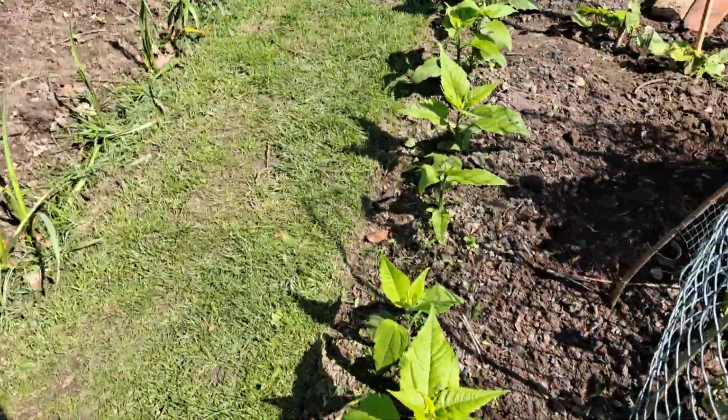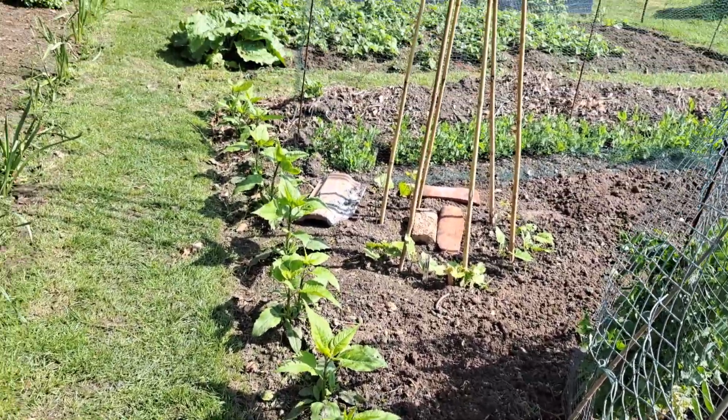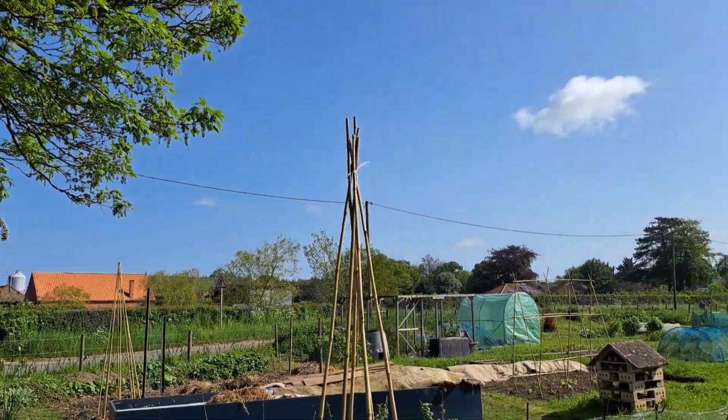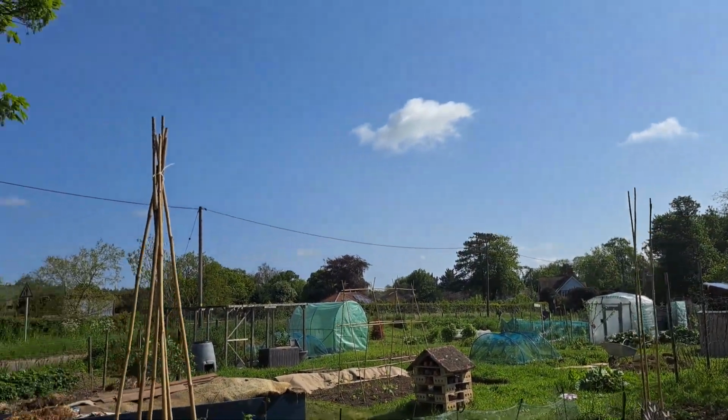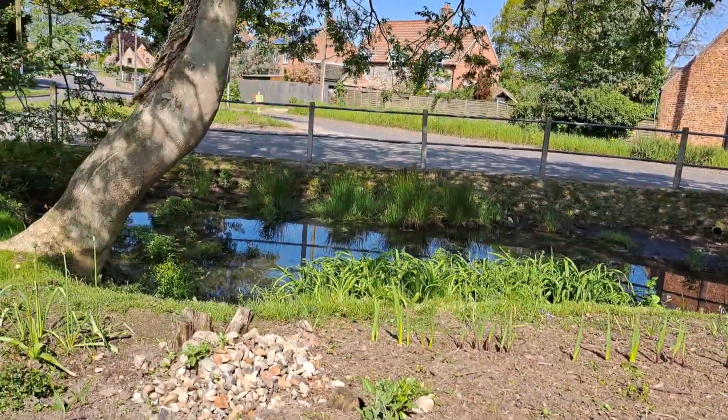Yeah, Jerusalem artichoke's doing lovely. Look, beautiful. That lovely sky, and that annoying person over there doing his hoeing. Tillers. Right. Yeah, right.